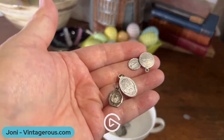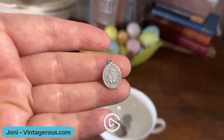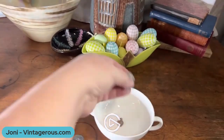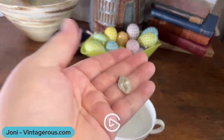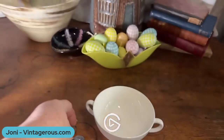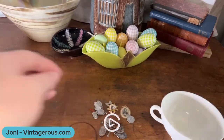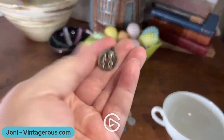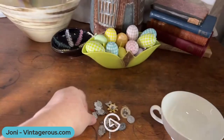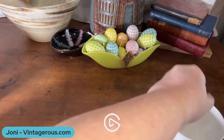All right. Really neat little medallions. Very cool. And the last one. So this whole lot of medallions here is $21 and the letter K. The letter K for it's okay to want these.